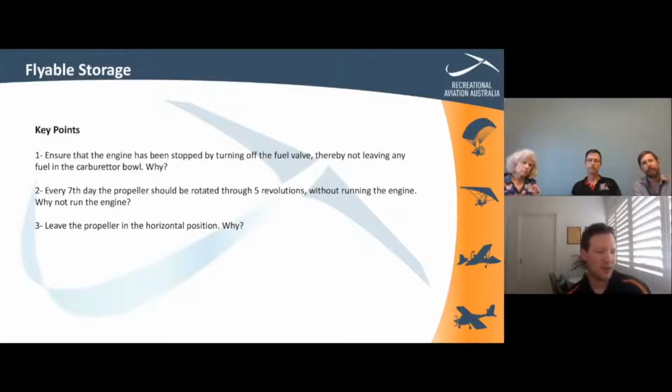Okay, and then the third key point is to leave the propeller in a horizontal position. If you were to leave it in a vertical position, that would potentially be more out of the way, would stop people from walking into it and damaging the propeller. Why leave it in a horizontal position? With timber propellers, the moisture or sap in the timber itself can work its way to the lowest point. Obviously, with a composite propeller, you don't have those properties.